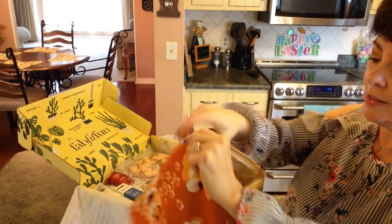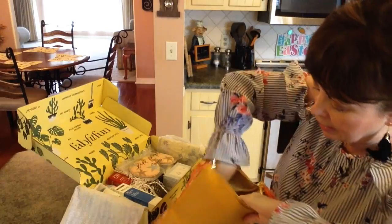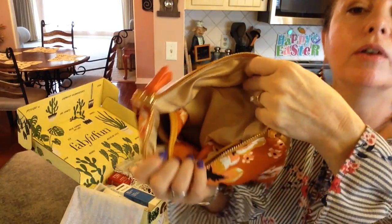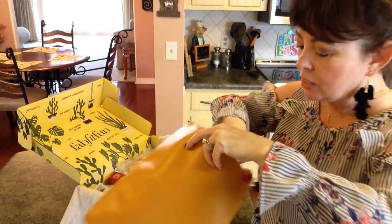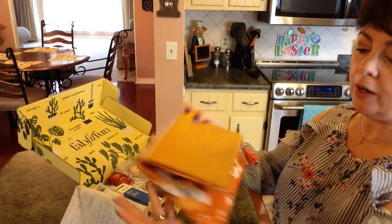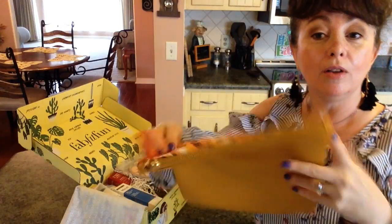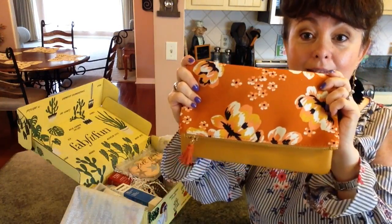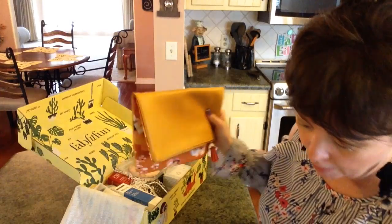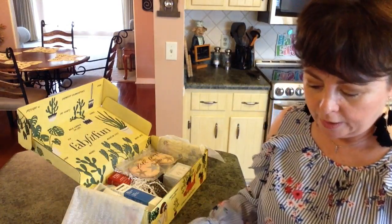And look at this inside. I don't know if you can see, but it actually has a pouch down in there, and it's very deep. I love that. And like I said, you can carry it this way, or you can carry it like this. I think this is a win. I do love this. Let me see what it says about this one over in here.